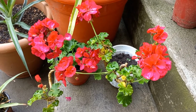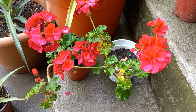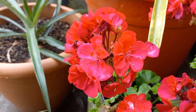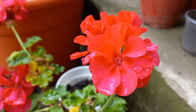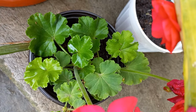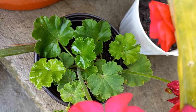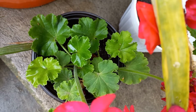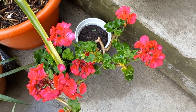Next, here I have geraniums and they are in bloom now, a very beautiful red color, and so happy. The flowers will end soon. Looking at the leaves, there was rain and the leaves are wet. These leaves are quite small, and I have to repot because the pot is too small too, so maybe I will see when I do the repotting, but they are beautiful.